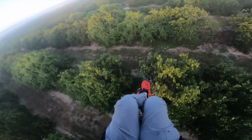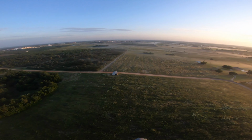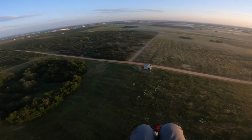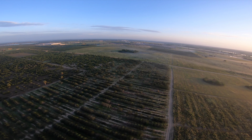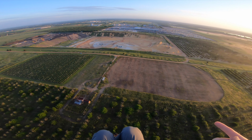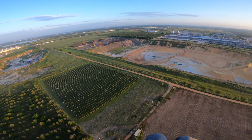Get above it and look at it from up above. The house that we're building is right over there, probably another 8 miles or so. It's what I would call a congested area, though. I'm not gonna fly over there. Ooh, this is a garbage pit over here. It's like a sand pit that they've turned into a dump as well. They fill it back up with trash.